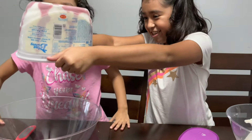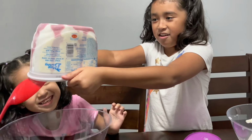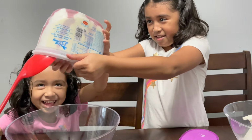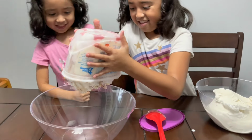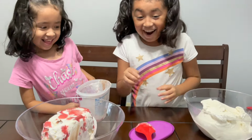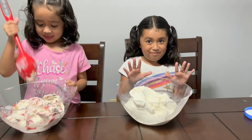Get the spoon and try to stick it out. It's like a banana ice cream right now. A banana split ice cream. Whoa! We got it! That looks weird. It just came out of nowhere. I'm going to do my second item.